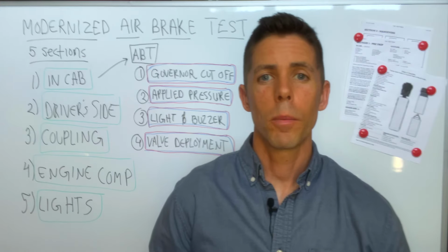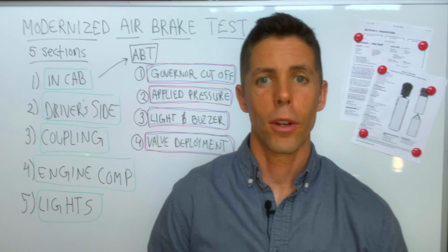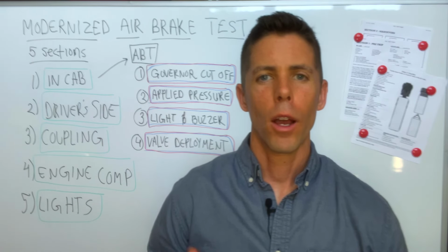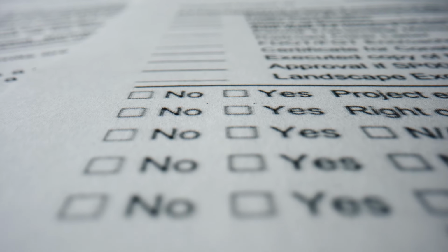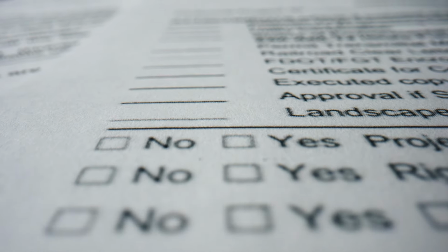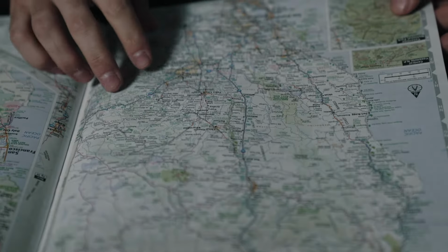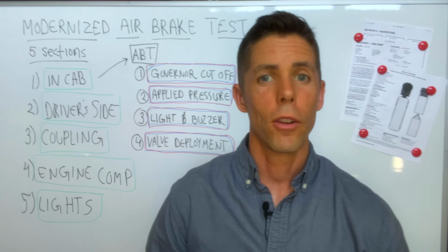Okay, very excited to be getting to this new modernized air brake test for the Critical 30 Class A CDL pre-trip inspection. Whew, that was a mouthful. Now, if you have been studying and you're seeing that there's a transition between the two tests, this is the new modernized test and what they will be using going forward, so you can count on this. This is also a universal style. I studied multiple states to make sure that this would work in a lot of different places, so this should cover you no matter where you're testing.